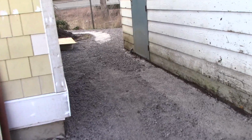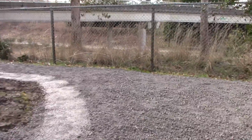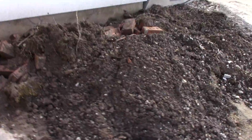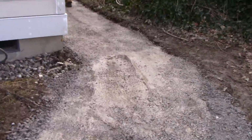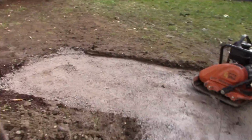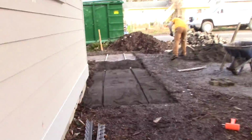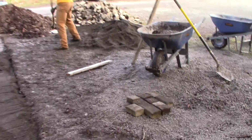Paver job in progress here. Putting down the base, getting this compacted. All the soil's going here to make a flower bed in here. Getting this compacted over here now. And starting to lay the sand, and then we'll put the paver down here.